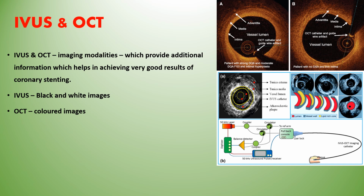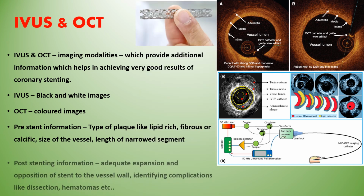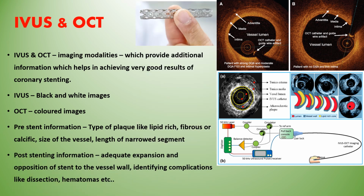Is there any additional treatment required at this site? So, like pre-stent information: before placing a stent, we can get the type of plaque, like lipid-rich, fibrous or calcific, the size of the vessel, the length of the narrowed segment, any thrombus present, and any complications like hematoma or dissections present prior to the stent.